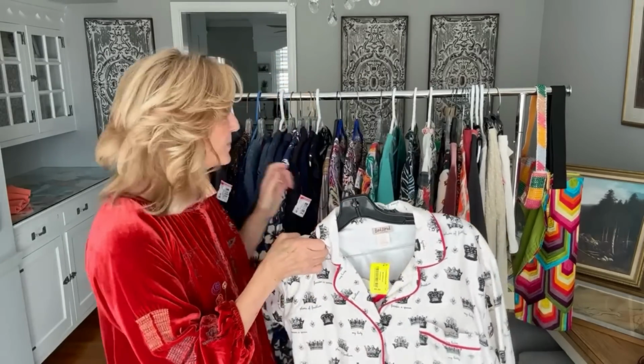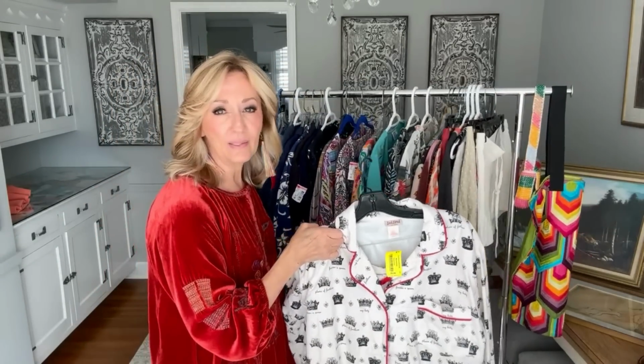So I'm going to wear this for a while before I wash it and sell it. But you never know, it might be in my closet for a while. Okay, let's now pull up the rack and see what I bought. So with the clothing on the rack, I'm going to tell you what I paid for it, what I expect to get for it. Let me just push this back a little bit.